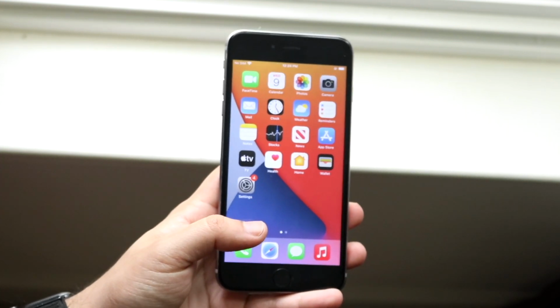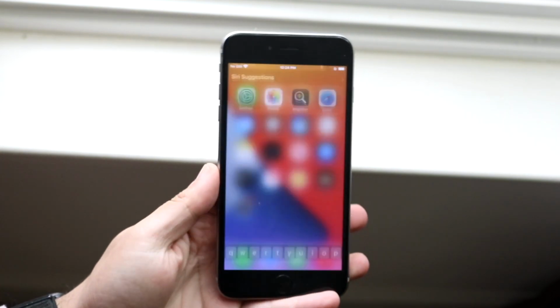iMessage also got a little bit of an update as well, and we also got a couple of new notifications as well, which I'm really happy to see.